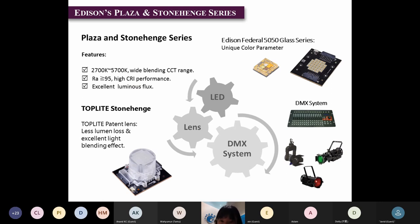And here is the spec that we can reach after color blending. We can maintain an RA greater than 95, have excellent CCT performance, and dimming from 2070 K to 5700 K. We have a wide brightness intensity range.